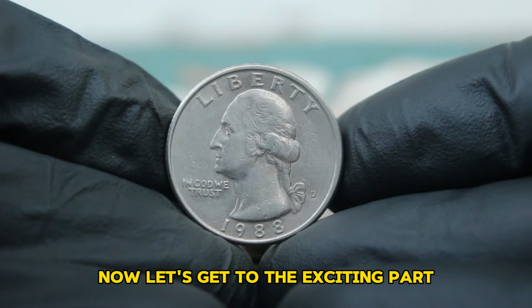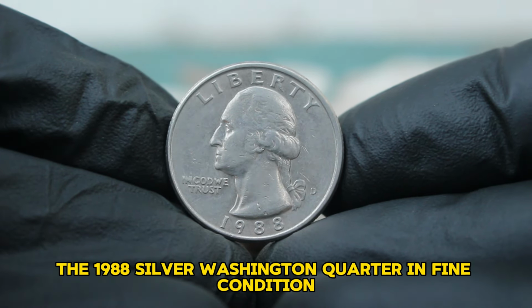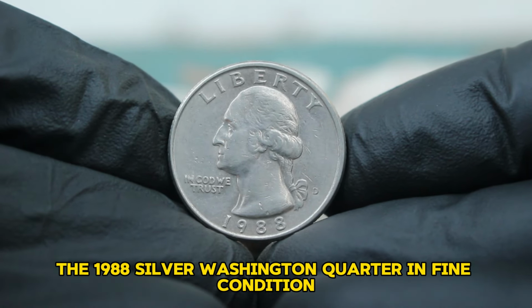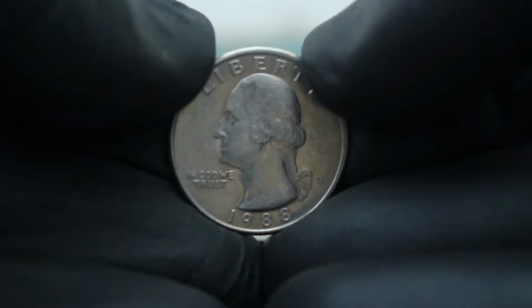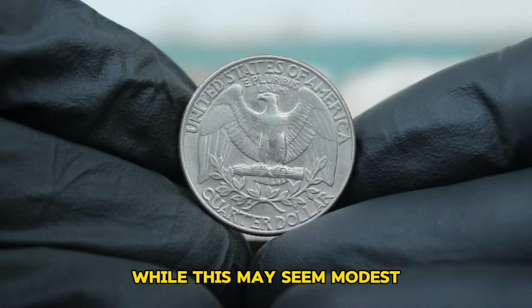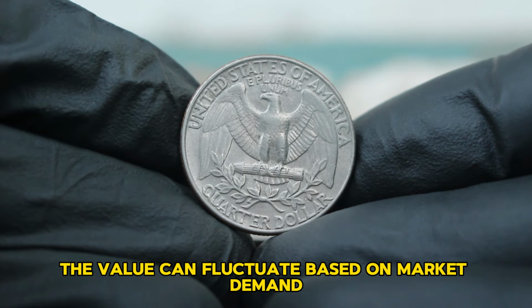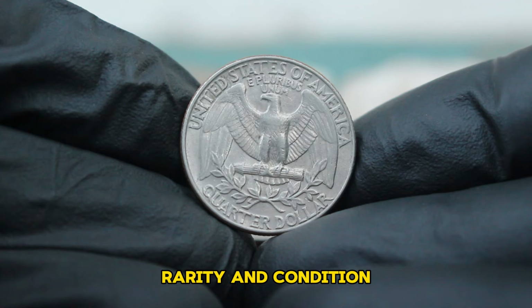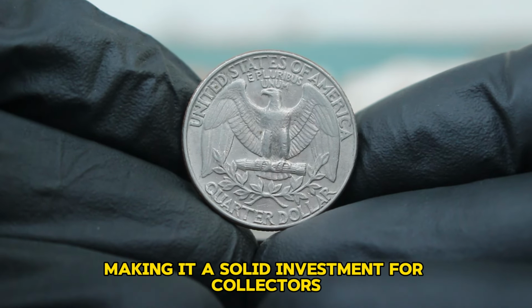Now, let's get to the exciting part, the value. As of today, the 1988 silver Washington quarter in fine condition is valued in the auction market at around $32,000. While this may seem modest compared to other collectible coins, the value can fluctuate based on market demand, rarity, and condition. The auction prices for this quarter have seen an upward trend, making it a solid investment for collectors.